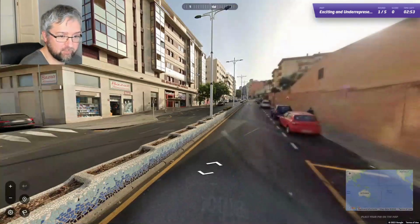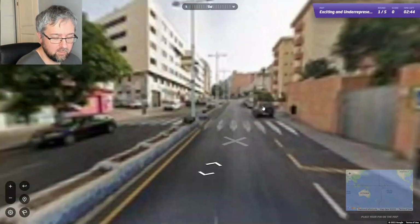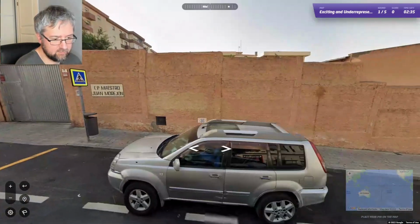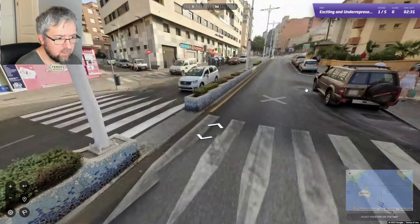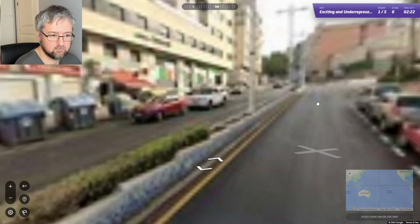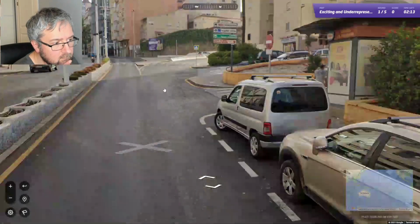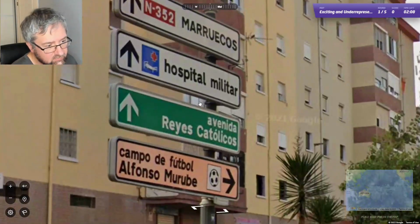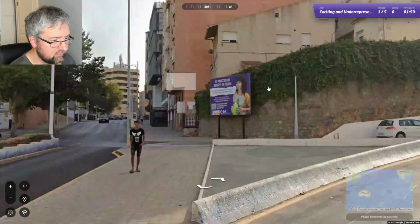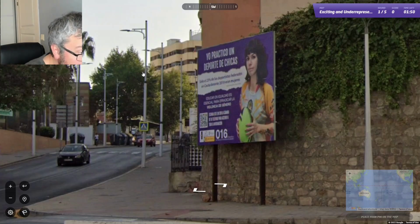Right, so let's see where we are. Is this official coverage? Yes, it is. So I think there's some Spanish there. Maybe. It's quite unusual, at least as far as I know, that you have these yellow borders on pedestrian crossing signs in Spain. I'm sure this is Spain or Spanish, but I don't know where.